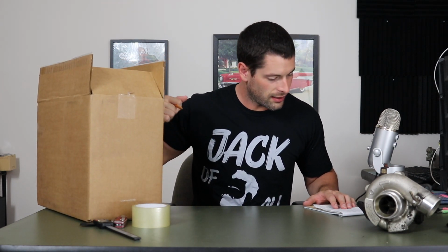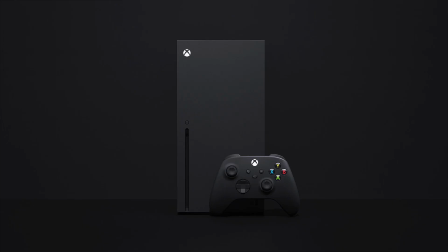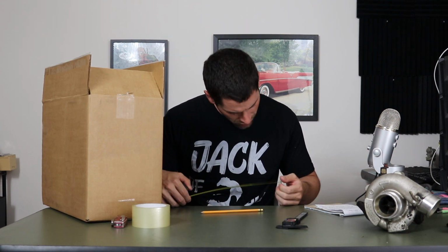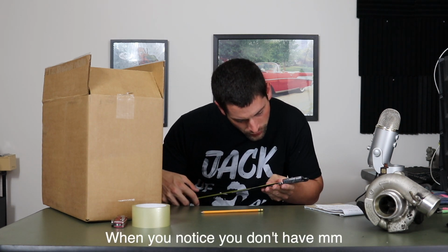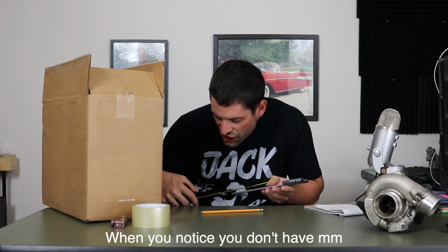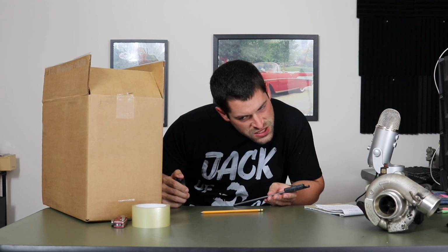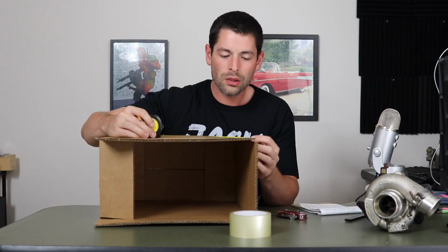I'm going to start with the Xbox Series X because it is the simplest one because it's just a box. It's a very plain box. So let's do that. What are these? I don't know what these are. This is millimeters. This is an issue.